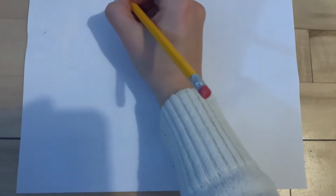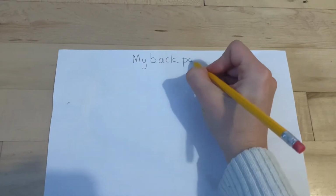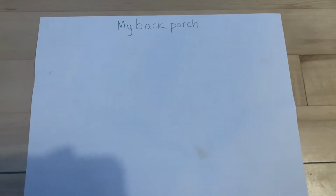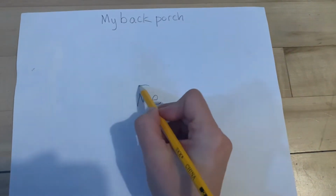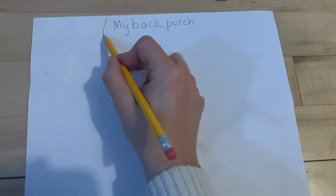Okay, let's get started. I'm sitting in my special place, which I'm going to label here on the top of my sound map: my back porch. Then I know where I am, and I'll put myself right in the middle. So here you are. I want you to take a second to get a little oriented on your map.